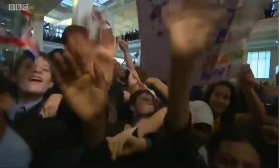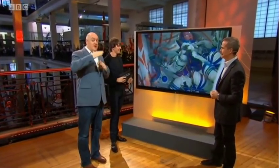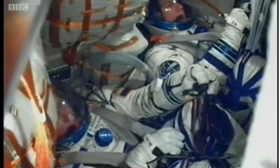Big thumbs up from Yuri there. They've reached zero gravity. They're 137 miles up. They still need to raise themselves about another 100 miles or so to reach the orbit of the International Space Station, and that journey will take place hopefully over the next 6 hours or so. But Tim's got his astronaut wings. Yes, he's got them. That's right, he's got his astronaut wings.